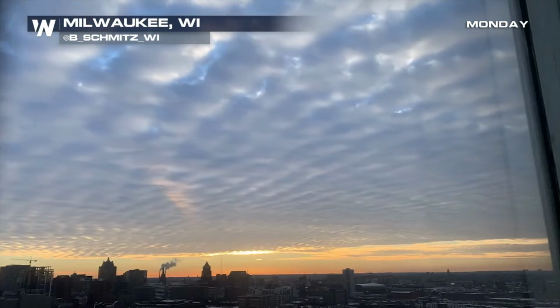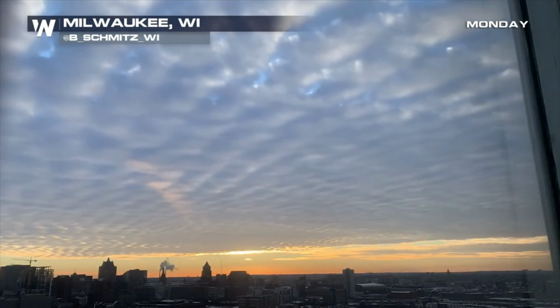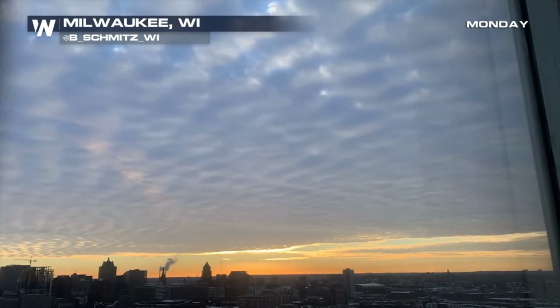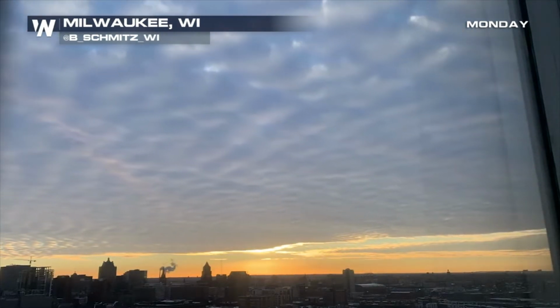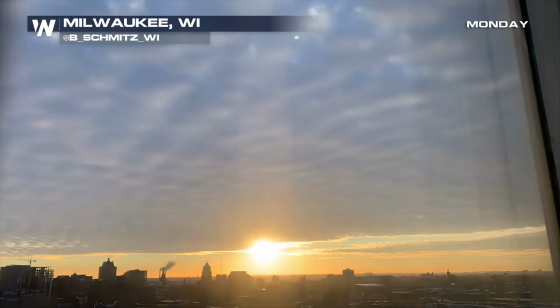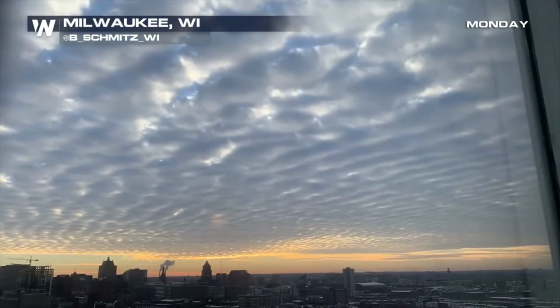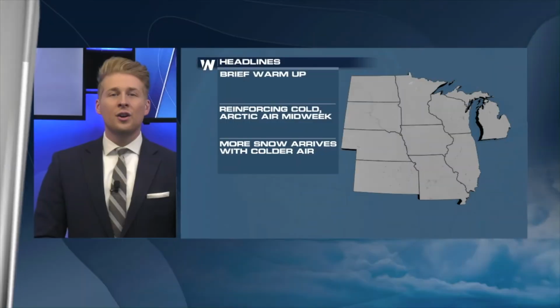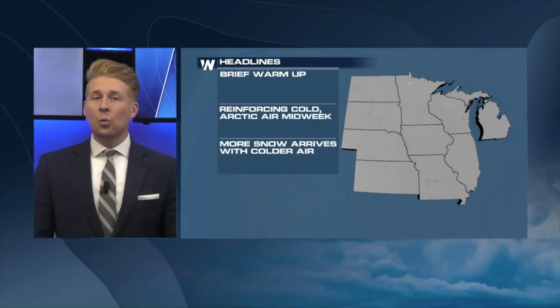It was a gorgeous start to the day on Monday with the clouds, a little bit of that sunshine underneath them as the sun was rising. Definitely was a cooler start to the day, though. I'm sure many people weren't a fan of just how cold things were, but hey, at least the sun was out. And while we will see a brief warm up here over the next several days, we are going to watch for more cold, more snow to roll on through for the rest of this week.